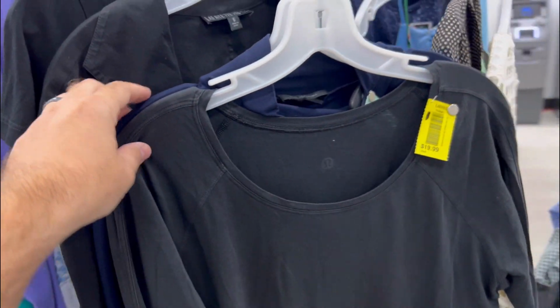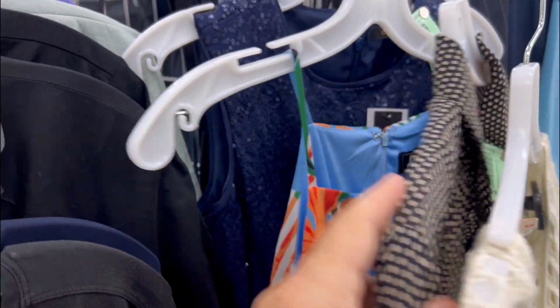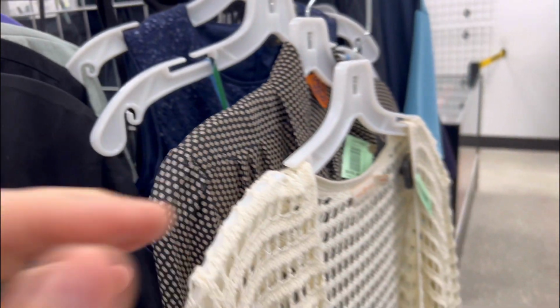So if you're going to buy on eBay, you might want to come and check one of these racks in the thrift store. See if you can find anything in your size. Makes it easy for you. You don't have to buy it online. But unfortunately today, nothing for me.